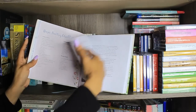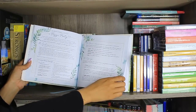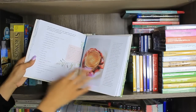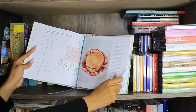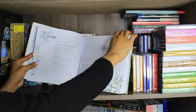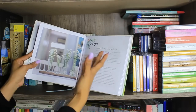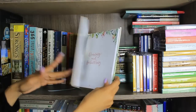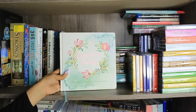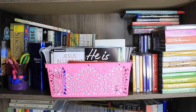I'm not sure if you guys can see that. Simple meal ideas. Look at this. A pizza party, how to make the pizza, the sauce, the toppings. It tells you ideas like chicken stir fry, beef, or chicken enchiladas or burritos. There are recipes. Here we go. 2-ingredient homemade sherbet. An Asian pork tenderloin. Then it talks about cleaning and decluttering. So I'm considering this to be a recipe book, but I have it up here. So yeah, let's just put everything back. And again, that is the first row.